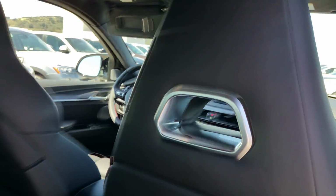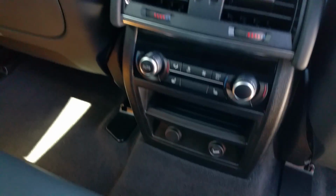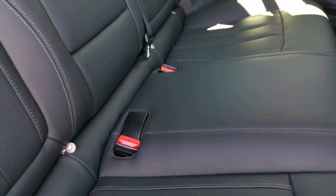And check out these seats. Just a complete new design for the new generation. Got the full air conditioning heating system in the back, a couple charging ports. And then remember, these will have kind of a unique sew design and the contrast stitching, which we see in all the new BMWs.